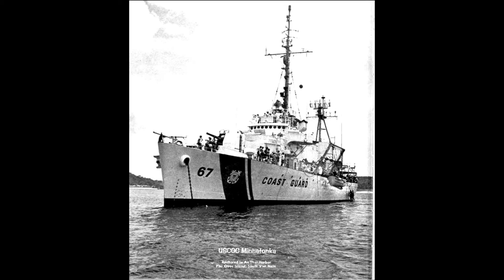Minnetonka, ex-Sunapee, WHEC-67, WPG-67, built by Western Pipe and Steel Company, San Pedro, California. Keel laid 26 December 1944, launched 21 November 1945, commissioned 11 June 1946, decommissioned 31 May 1974.